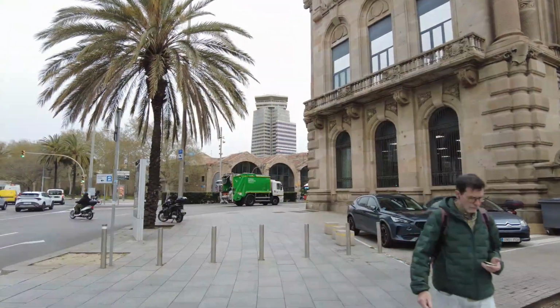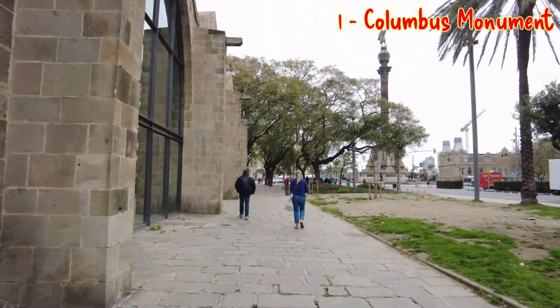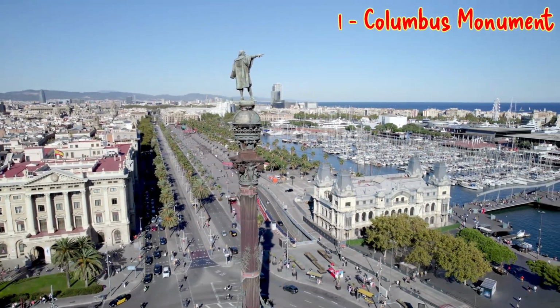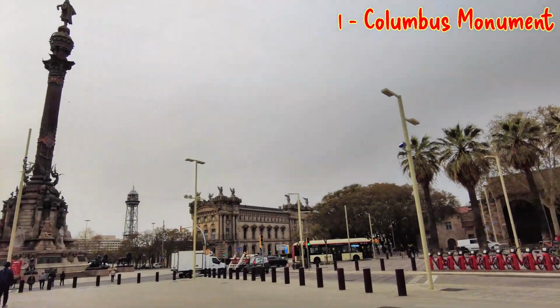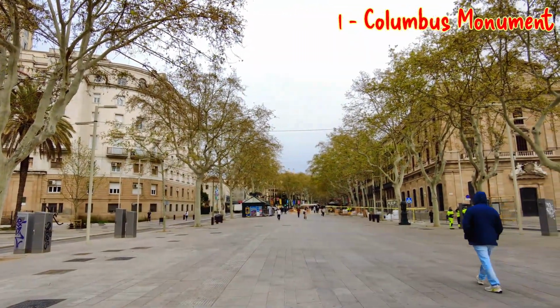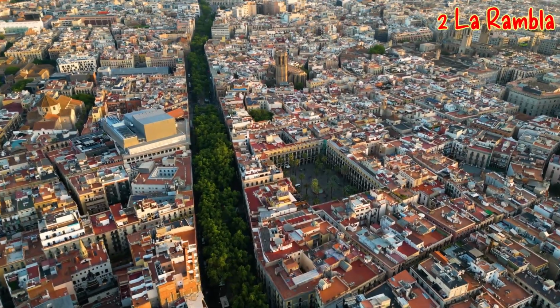Our first stop will be the Columbus Monument. Here's a glimpse now. Completed in 1888, the plinth is 60 metres tall and the statue of Columbus on top is designed to celebrate voyages to the Americas. It sits at the bottom of one of the most famous streets in Europe, La Rambla. This 1,200-metre long street runs north to Plaça de Catalunya, which we'll see later on.